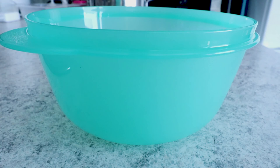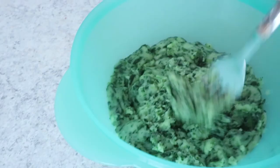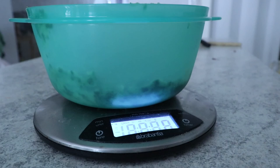My last meal of the day is gonna be 200 grams of chicken together with 200 grams of spinach. I like this meal a lot because it's very quick and easy to make. It might look a little bit gross, but it's actually not that bad.